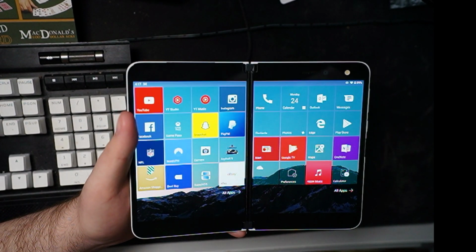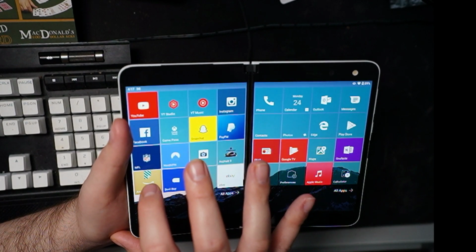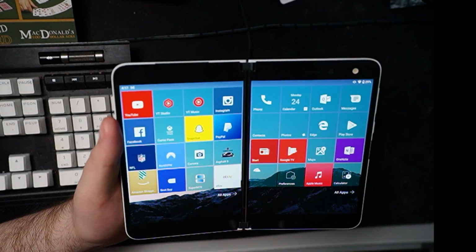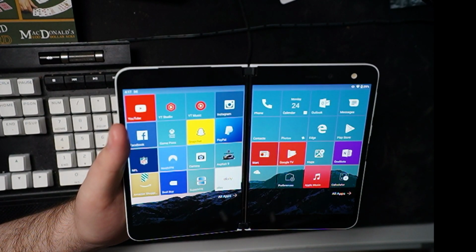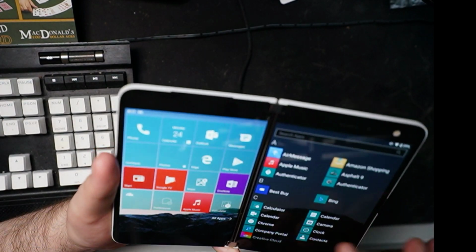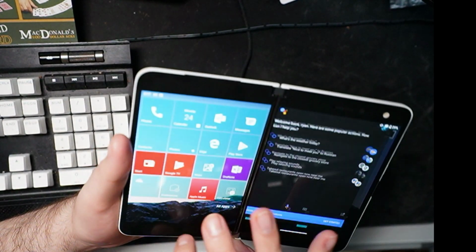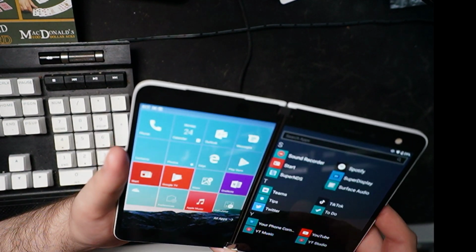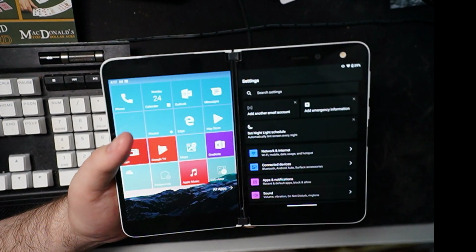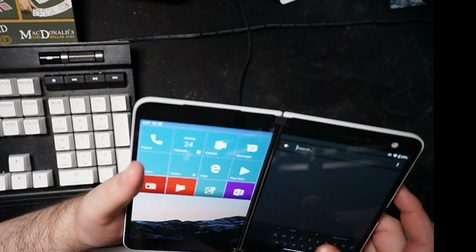Now, the biggest thing that the guy was talking about in the Windows Central video was, again, you open up an application. Like, say, open up Amazon, right? Close it. Okay. Now, I'm not running the Microsoft launcher, so that's probably why. I'm running Launcher 10. Oh, still does this crap. Okay. Nope, I'm not trying to open up that at all. That is a bug that will forever be in the Surface Duo 1. You try to open an application and it literally glitches out.